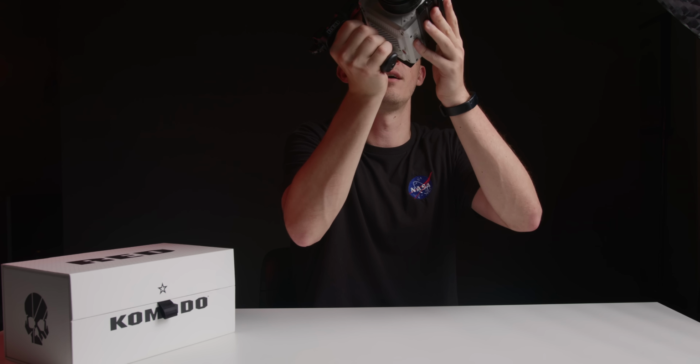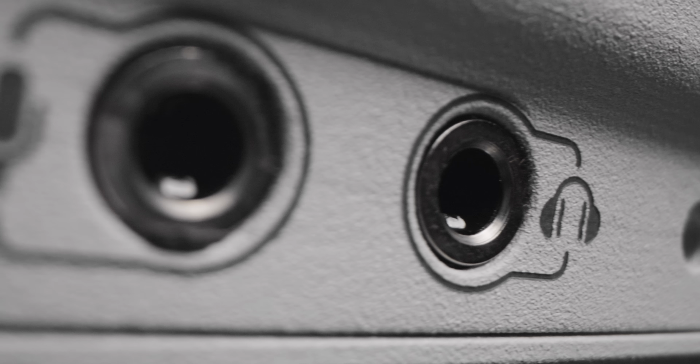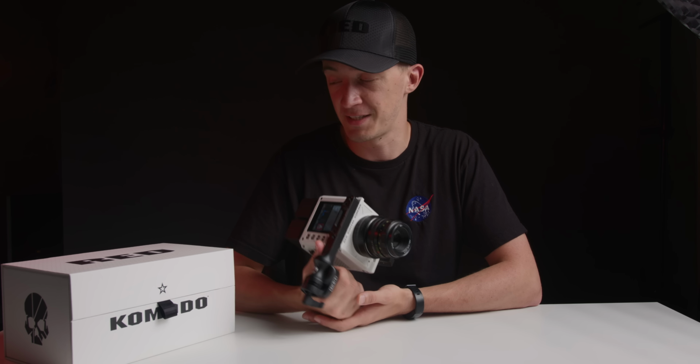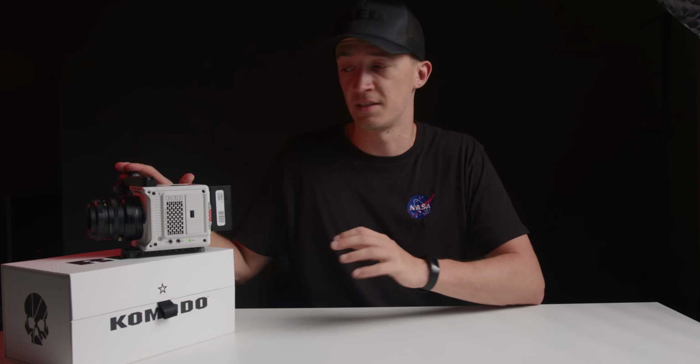I'm holding it now really close to the microphone, and I don't think you hear it. It's more likely that you hear my fridge, which is next to me here. Very nice that you can mount a microphone and don't have to worry about it picking up any fan noise. And then reason number five, which I didn't know about before getting very engaged around this camera, is its community.